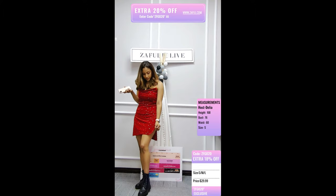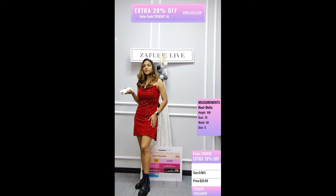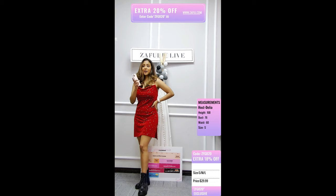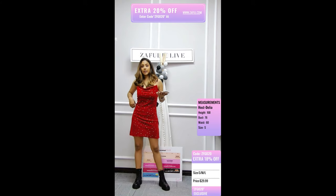The fabric of this one is velvet, as you can see from inside and outside. This is the star side slit cuff front velvet dress. This is the red color, and we have this one in black, blue, dark blue, green, and also red. This is the medium size, and I think it's a great size for me. This size fits great on me. We have this one in small, medium, large, and extra large.